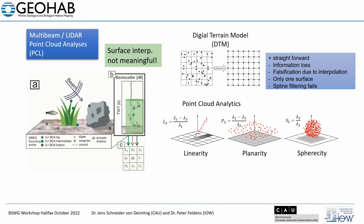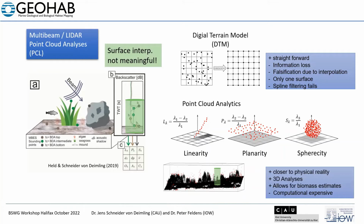So there are other approaches, for instance, point cloud analytics, and the techniques originate from astronomy, where you actually take one sounding and you have a look into the neighborhood. And you look at how the neighborhood is distributed, and the distribution can be more linear, more planar, like the seabed, or more spherical, like when you have vegetation. Well, you would expect it to be spherically aligned. And that's what you can exploit. And in some cases, it's closer to the physical reality, and it allows for 3D analysis. It allows for biomass estimates, but it's computationally expensive. That's the downside.